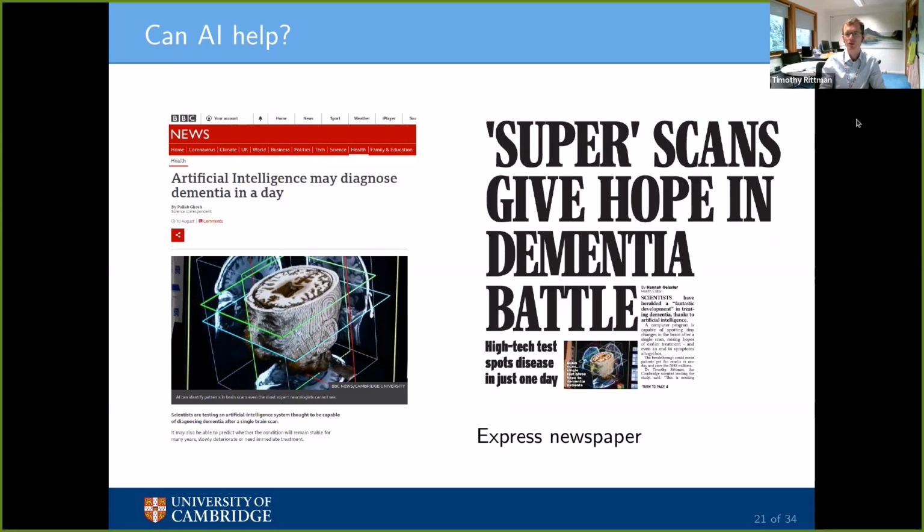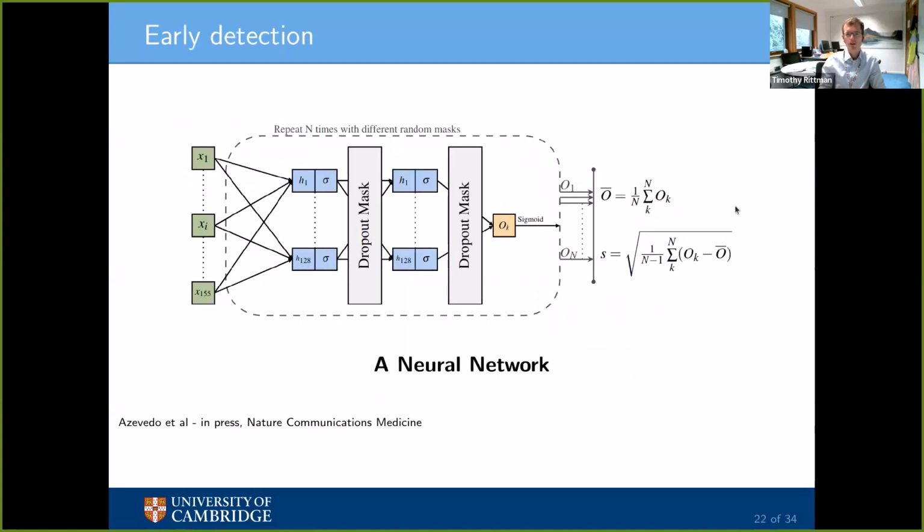Now I can hopefully show you a couple of the things that we've done using this AI in early detection of disease. If you don't know much about artificial intelligence, there are different types, and one of the more widely used these days is something called a neural network. I've put this fancy complicated diagram, which is a bit like a factory, to be honest. If you look at the left-hand side, there are some green boxes, and you plug in some numbers, so 1 to 55 different pieces of information.